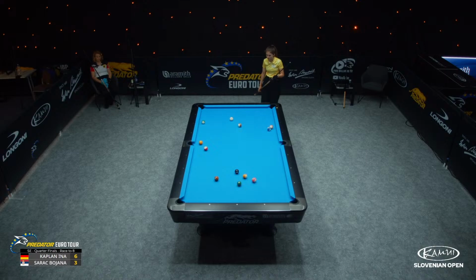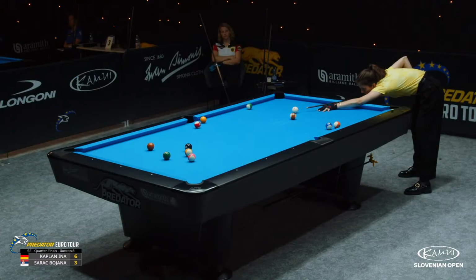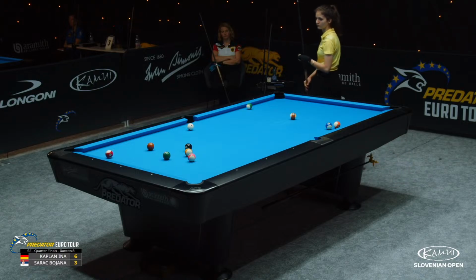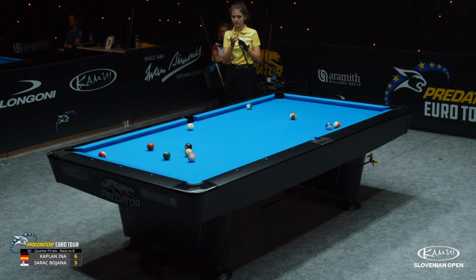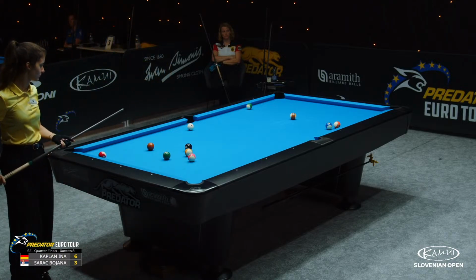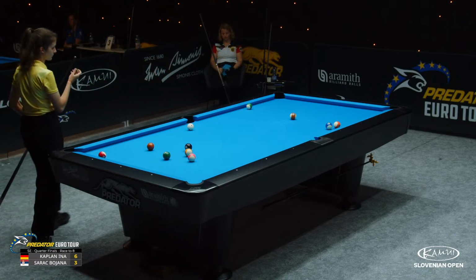For a second there she was contemplating to take the 7, the long shot on the 7. A lot more risk involved in terms of the difficulty of the shot, or at least for the putting side of the shot. Yeah, so she's used the 11 as a stopper to play position on the 6. She's still in control here.